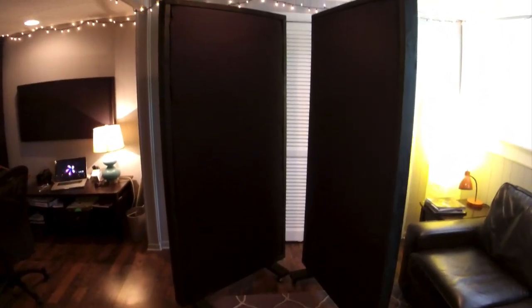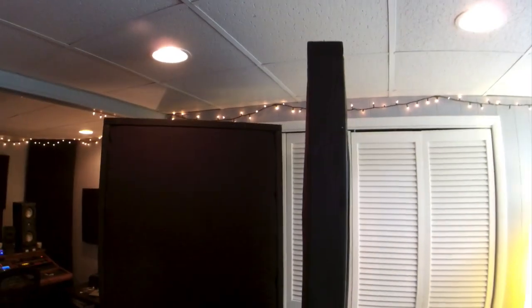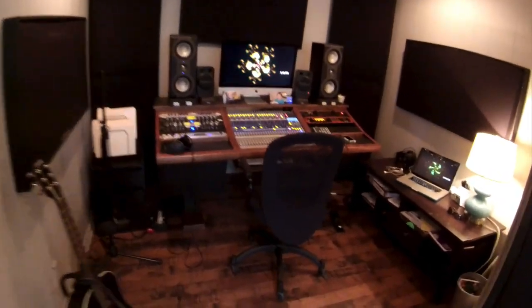Allows for a little privacy for the singer, which is sometimes nice. And I can put it wherever, and they block a lot of sound. They're, I think, 3 inches thick. Got just basic black cloth with fiberglass insulation on the inside, which is super cool. And then I can roll them out of the way when I don't need them, and they smash into things pretty well. Here is kind of the hub, the control room.